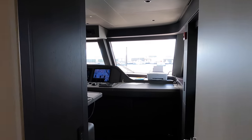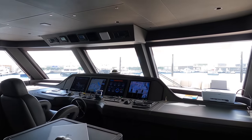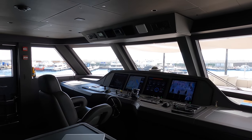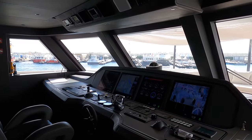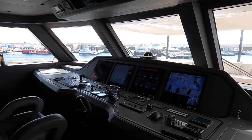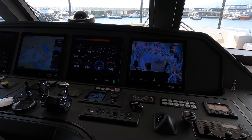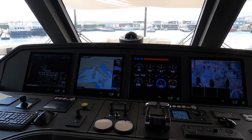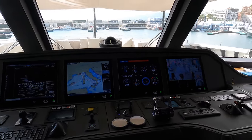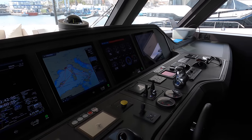As you would expect on a brand new Explorer yacht, in here you will find all of the latest navigation and communication equipment needed for long distance voyaging. On the helm, we have four multi-function displays which can be configured according to the preferences of the captain or the officer of the watch. Note also the controls for the bow and stern thruster and throttle control levers for the twin engines. Make sure you stay tuned for a tour of the engine room.